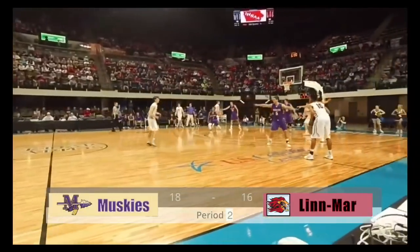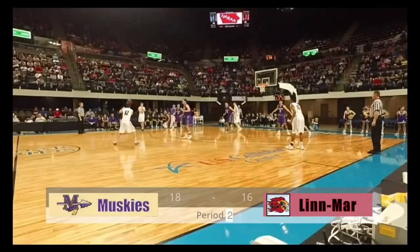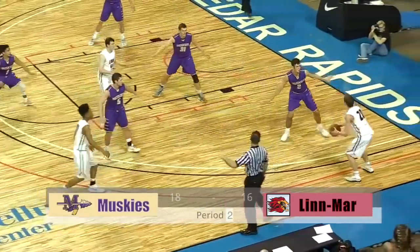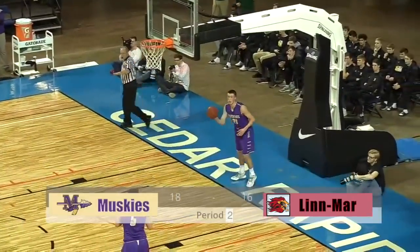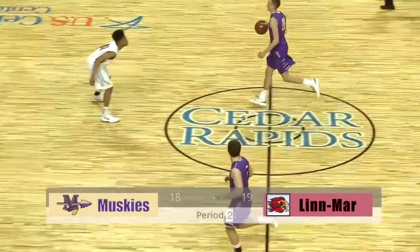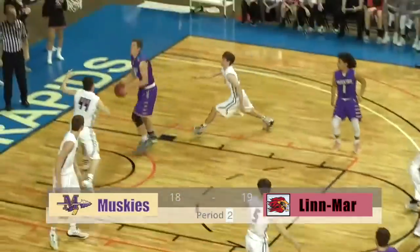Martin in the front court for Hall. Now they bounce it to Nelson. Martin swings it to Hall. He feeds it to Hutchison. He'll take a three out of the corner. Good. Hutchison answers right away. Hutchison now with 14 leads all scorers as Wieskamp has 13. Linmar back up 19-18.